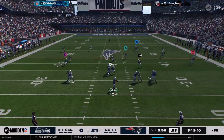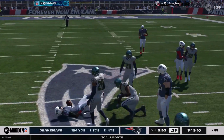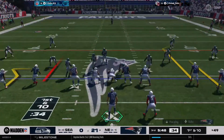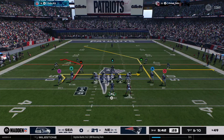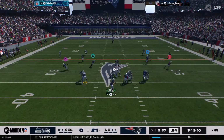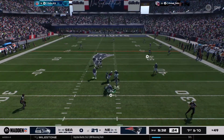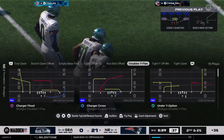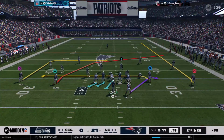To throw on 1st down is May. Quick throw, taken in, and he'll be brought down just shy of midfield. It's a gain of 14 yards. That's good for the Patriots. 1st down. 1st and 10 at the 49-yard line. On 1st and 10, here's May. In there to bring him down. And that's his 1st sack of the year.